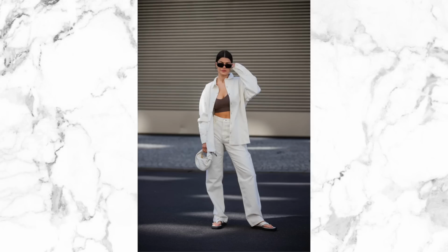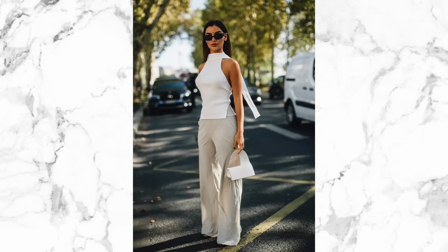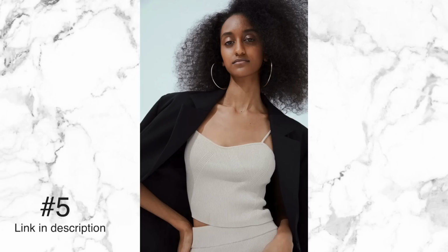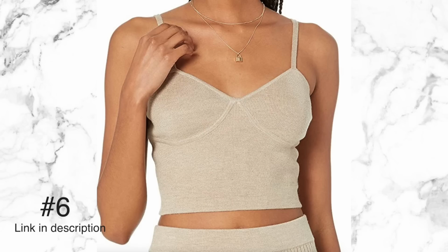So these tanks are not only really practical as a base layering piece, they're also really versatile just to give an outfit a little bit of extra color or a little bit of extra edge. And they also work in really well with some of the other key styles that we'll be seeing not only in spring, but moving forward to summer as well. These tanks are also really versatile because they are timeless and they're great layering pieces pretty much all year around.